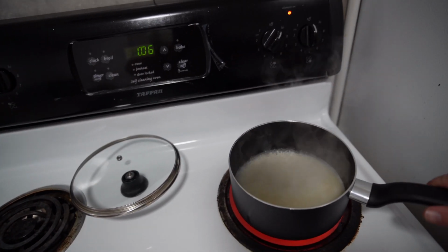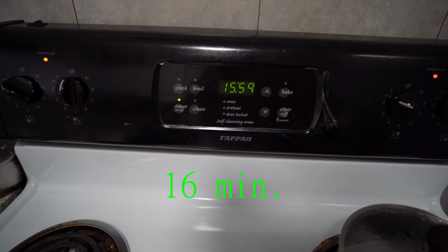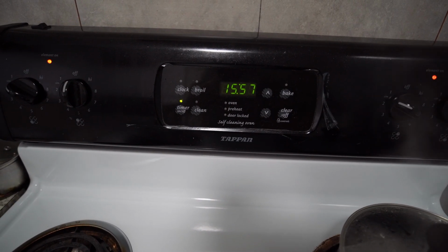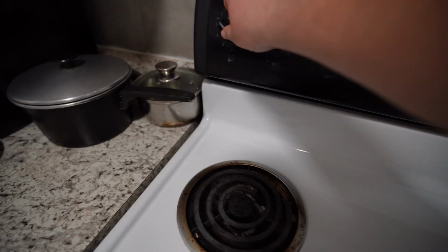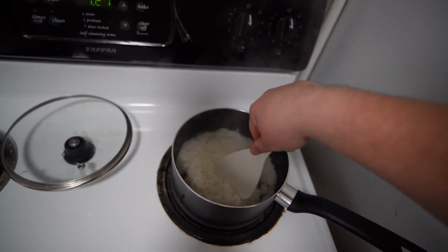After reaching the point of boiling, I'll set the stove to simmer and close the lid. My timer is set for 16 minutes, so now we wait. Not too long, of course, because we have the power of editing. Now I'll let them sit for 5 minutes. Afterwards, we'll open them up, fluff them up a bit, and now they're ready to eat.